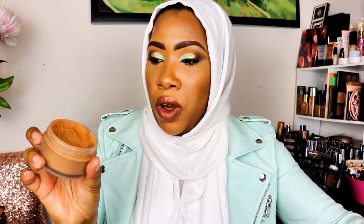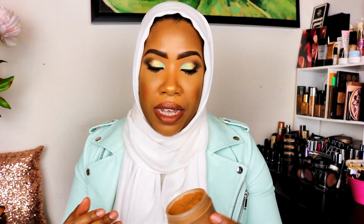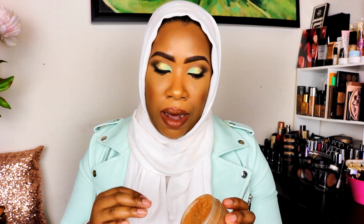And that is the Laura Mercier medium deep powder. I have been using this every single day I've worn makeup. This is the color here. It's such a rich sort of golden brown color. This is so beautiful. This is a little too deep for me to set under my eye, but I do set the rest of my face with it.